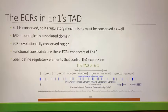To find out, we delved deep into the most likely place we'd find these regulatory elements, in EN1's topologically associated domain, or TAD. A TAD is the region around a certain gene containing a high level of interaction between genes. Our hypothesis about the conservation within EN1's TADs turned out to be true. As this diagram shows, regions of the genome align for many species.